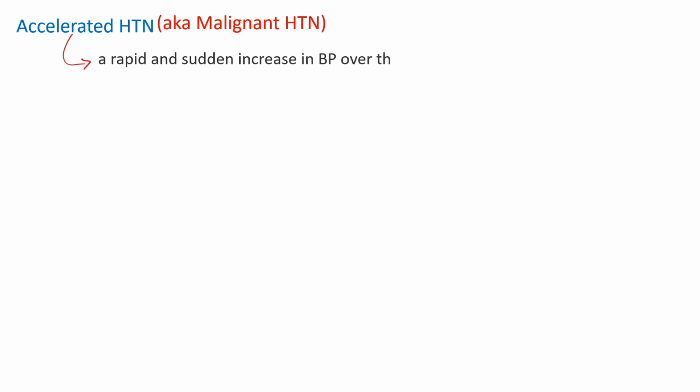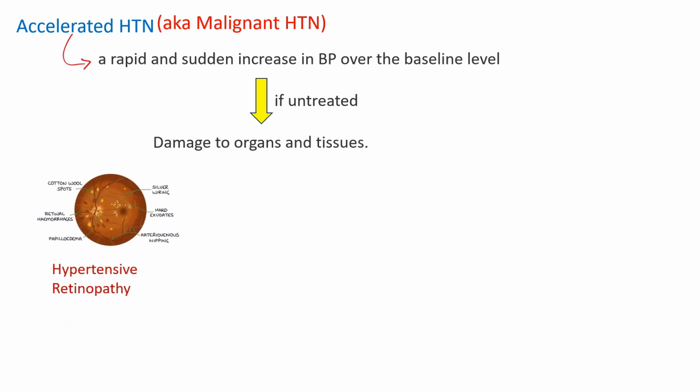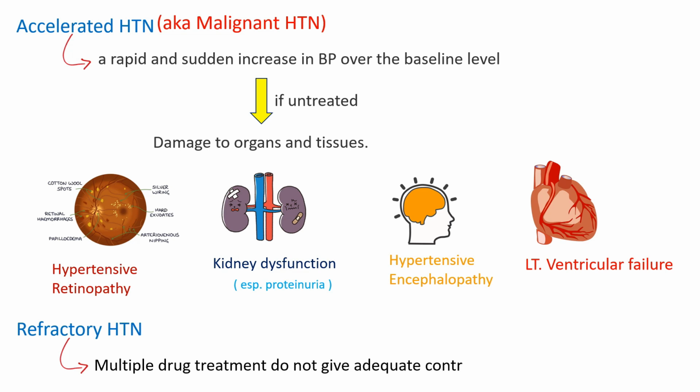Accelerated hypertension, also known as malignant hypertension, is a rapid and sudden rise in BP over the baseline level. If untreated, it damages organs and tissues, causing hypertensive retinopathy, kidney dysfunction, especially proteinuria, hypertensive encephalopathy, and left ventricular failure. Refractory hypertension refers to the situation where multiple drug treatment does not give adequate control of BP.